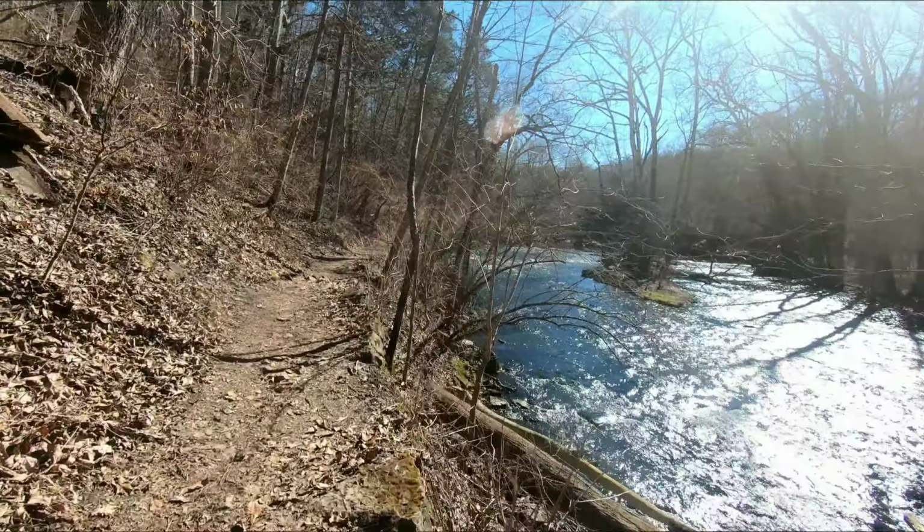On the left side of the trail, we have a waterfall. Get a little better look at it as we go up on the platform here. We're heading on the North Rim Trail. Overlooks the gorge, as you can see.